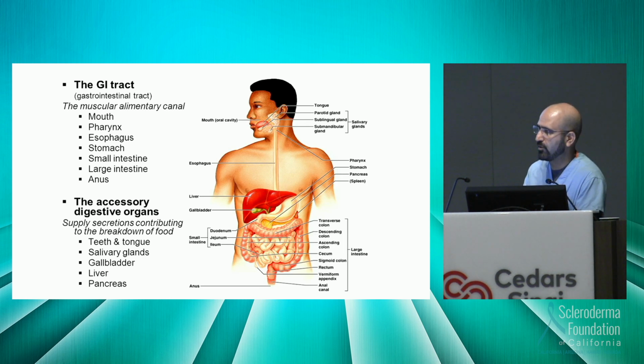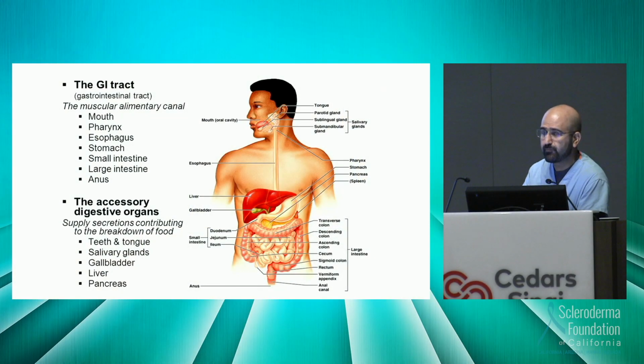The lumen is about 25 to 30 feet, considering that there is the esophagus, the stomach, and then the small bowel, which is 20 feet, and then the colon, which is another 4 feet. On top of it, we have the liver, the pancreas, the salivary glands and all that, and literally everything can get involved in scleroderma. But today I'm going to mostly talk about the upper GI involvement, which is the top of the small bowel, the stomach, and the esophagus.